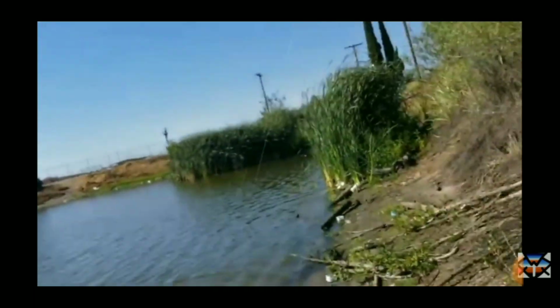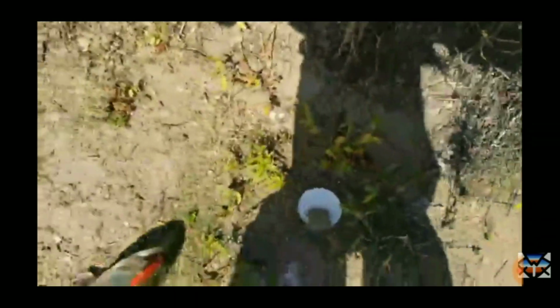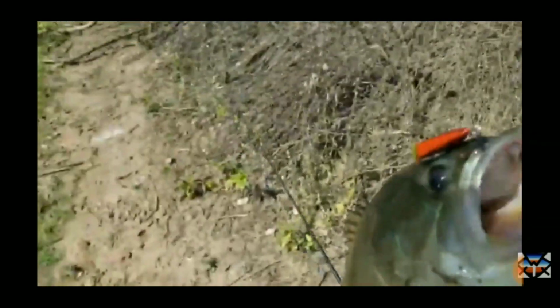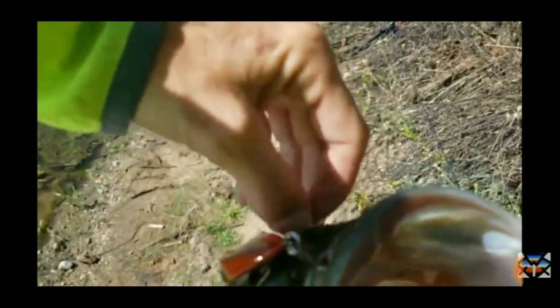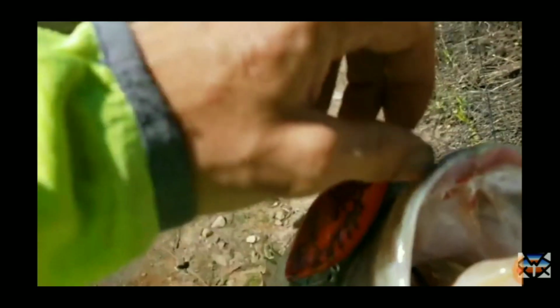So I finally get this guy to the bank. And he's just a tank. Such a nice fish. Burning that red lipless, it was crazy. It just blew my mind, because I was going really fast one way, and he hit it, and he went super fast the other way. So it was a crazy, crazy fight.